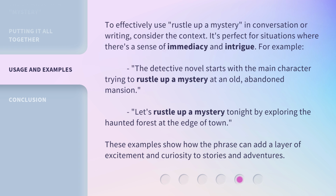To effectively use rustle up a mystery in conversation or writing, consider the context. It's perfect for situations where there's a sense of immediacy and intrigue. For example, the detective novel starts with the main character trying to rustle up a mystery at an old, abandoned mansion. Let's rustle up a mystery tonight by exploring the haunted forest at the edge of town. These examples show how the phrase can add a layer of excitement and curiosity to stories and adventures.